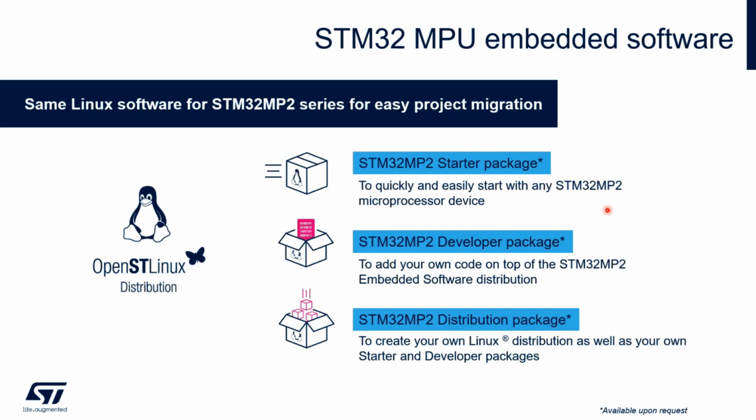In terms of the embedded software, the rest of the workshop will go into much more detail about these. To just touch on this, we have 3 packages available for the embedded software. We have the starter package, which is essentially the binaries to put onto the reference boards, so that you can quickly see the board running. We have the developer package, which is the first step to developing your applications for the STM32 MP2. And then if you need to create a full distribution, we have the distribution package, which lets you build everything from source as a complete package.